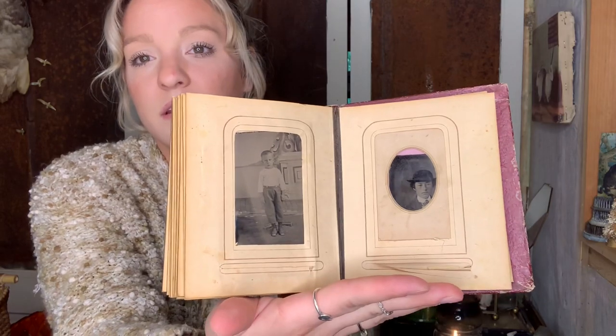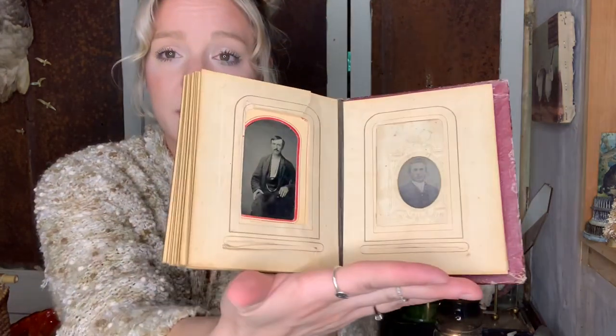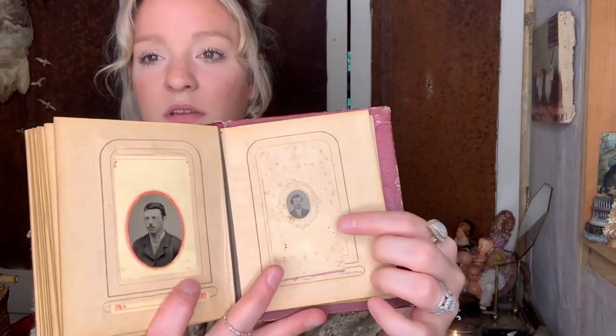But it does have more pictures, but that little lock of hair just really sealed the deal to where I just could not leave this behind. So I did pay up for it. It was $50. This probably wasn't the smartest purchase, but again, sometimes I buy with my emotions, which isn't very good when you're a reseller. But, and then look at this one.